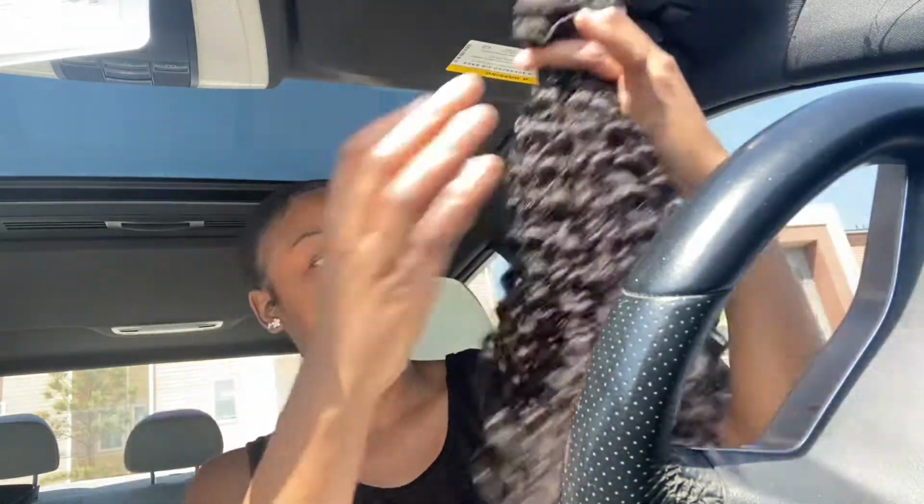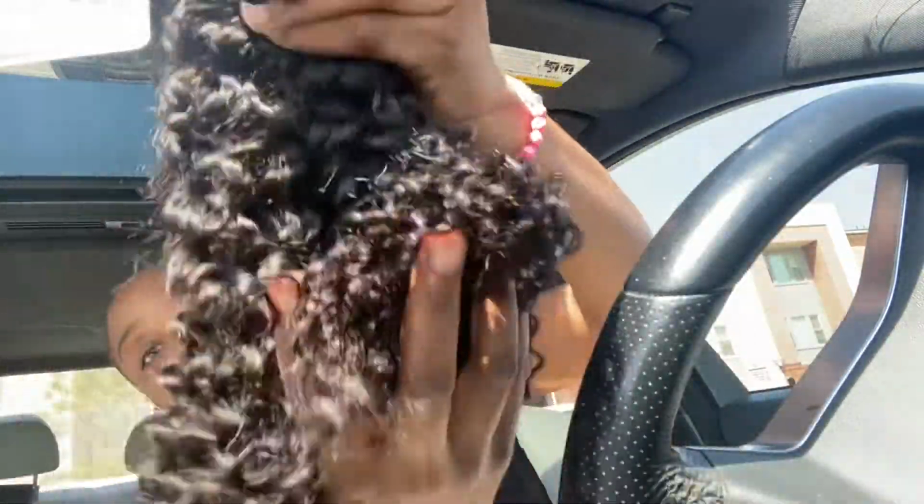So, as you guys can already tell by the title, I'm gonna be dyeing it blue black. And yeah, so this is a little look at the hair, the weft and the hair. Let's do a little shed test, run our fingers through it. We get no shedding and relatively no tangles. It's curly hair, so it's gonna tangle just a little bit.